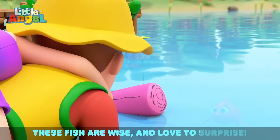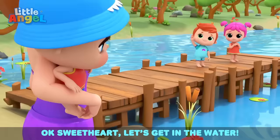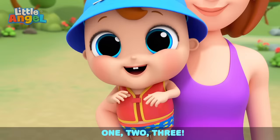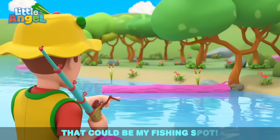Down by the lake. Okay, sweetheart, let's get in the water. Look, baby John, we're gonna jump like the fishies. One, two, three. Hey, look at that log. That could be my fishing spot.